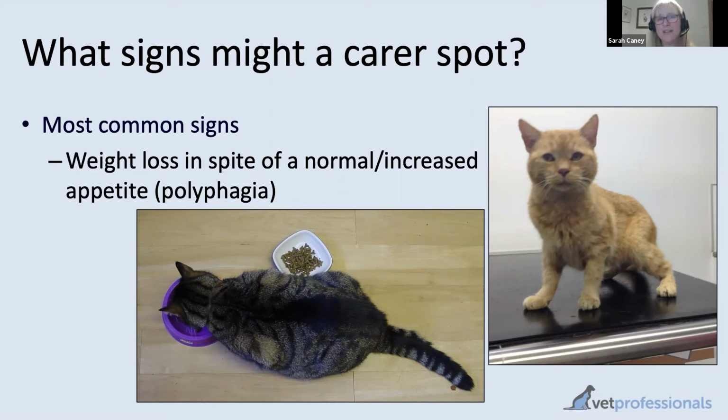Now, other things are on the list of possibilities as well, and that would include hypothyroidism, which often causes weight loss in spite of a good appetite, and also quite a few cats with bowel disorders and even some pancreatic disorders that are not diabetes will also have this. So it's not enough to see the cat is eating a lot and losing weight to say it must be diabetes. There are other things, but it's definitely an important clue that's often present in our diabetic cats.